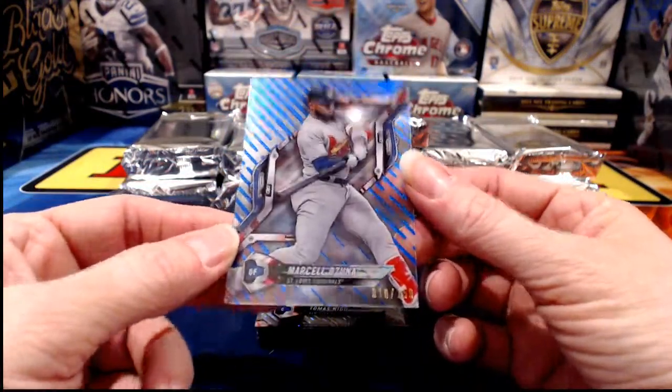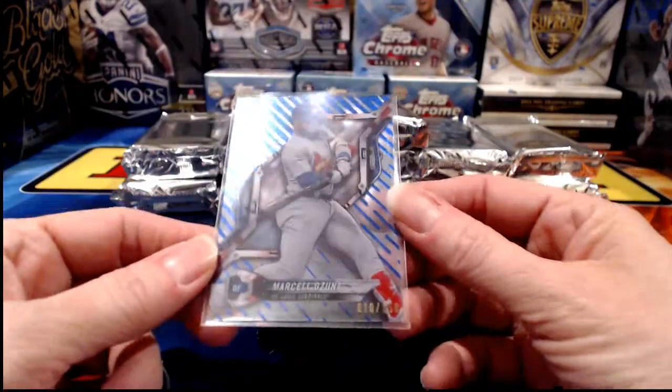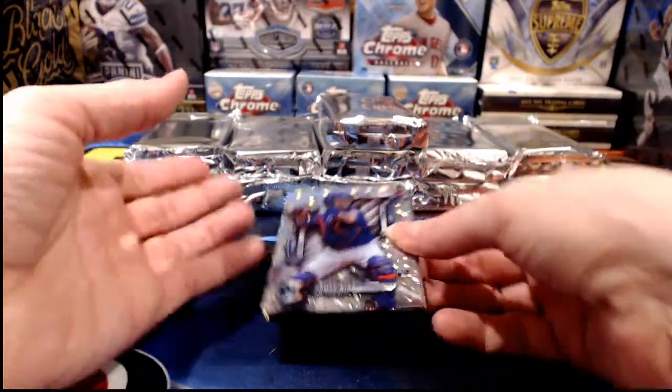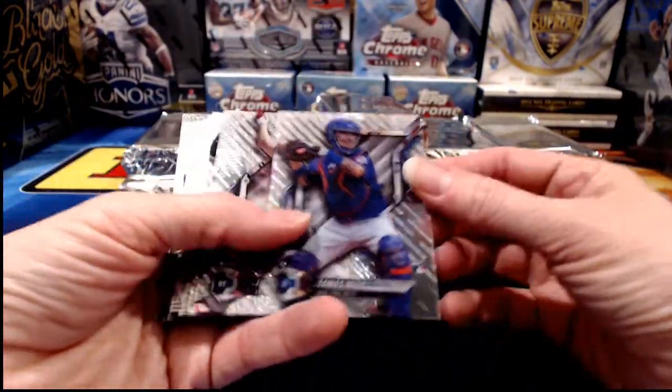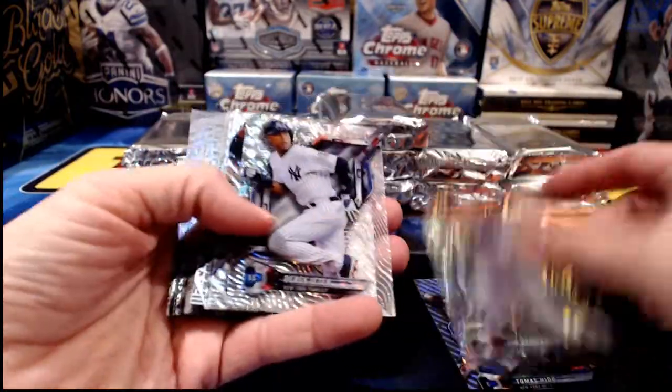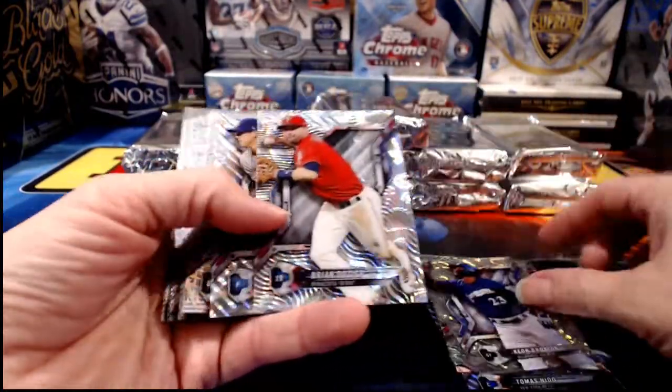That is numbered to 150. It is Marcell Ozuna. And that one is, of course, the Cardinals. Sorry, I was doing two things at once. I was also looking at Gina's text. It's not text. Chat message.